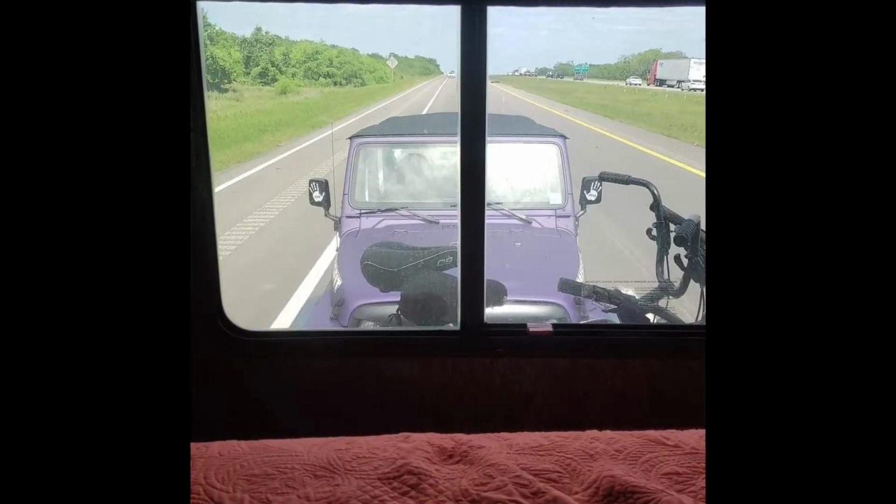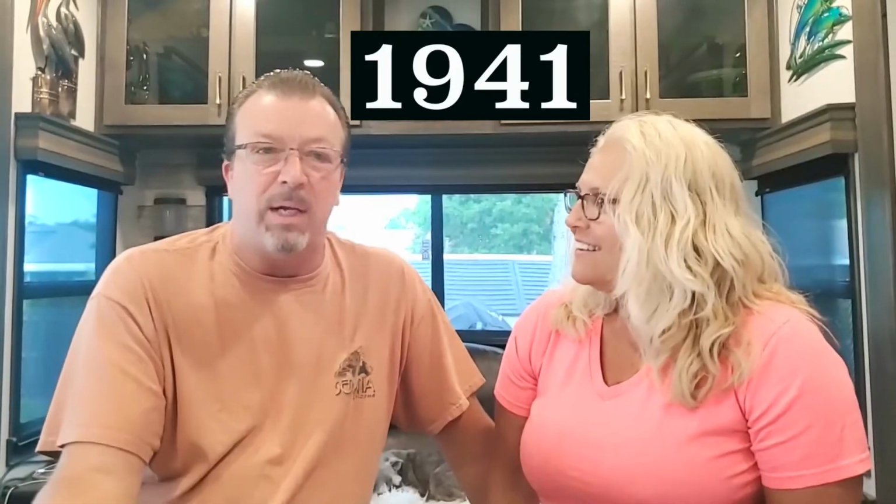Pierre, why is it that when we're sitting in campsites, we see RVs pulling in towing Jeeps all the time? Why wouldn't they? Jeeps equal adventure since 1941. I'm not that smart, I just see it all over my Jeep.